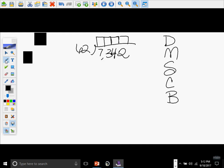All right, so we talked about this divisor acting like a shoe size. So what we said was, we're going to pretend like that is our shoe size. 62 is our shoe size. And if 62 is our shoe size, we get to ask a question of every single digit that is on our dividend, like the number 7. If you wear a size 62, can you put your foot into a size 7? Of course, the answer would be no. So we would put an X right there in that box. Or some of us prefer zeros. Either way, both work.